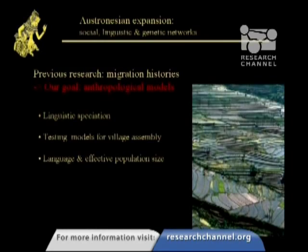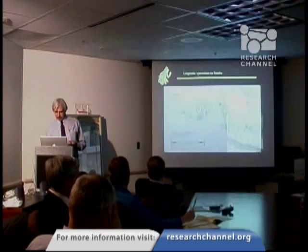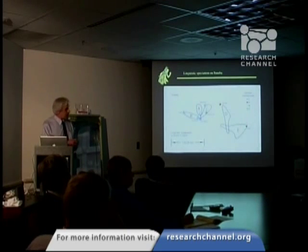So I'll talk about three models quickly. The first of them, I'll just finish the story that we began in Sumba on linguistic speciation. Then village assembly: how villages get put together, how related people are, and how persistent the patterns are through time. And then the relationship between language and genetics, which is a good question even if we haven't got clear answers. So here we are back again on Sumba.